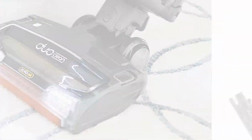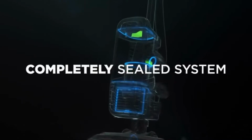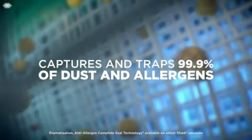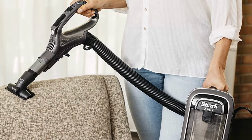Number 5. Shark Apex. Shark is a brand which has created some exceptional, standout models of vacuum in recent years, including the Apex, our best vacuum for long hair removal as well as short hair removal. It combines many of the exceptional features and patented functions that Shark have created in recent years.